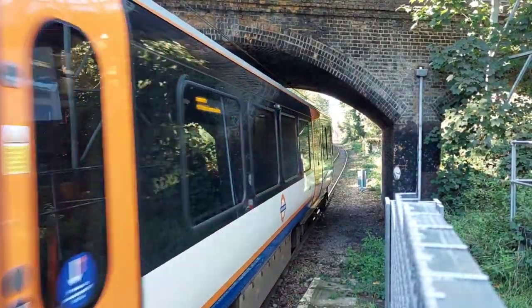And it doesn't feel like you're in the middle of one of the biggest cities in the world. Well, you're not in the middle, but you know what I mean. But if you look at the line behind me, it's in cuttings, everything's overgrown, and it's almost like being a little country branch line. I've been on preserved railways that have felt like this, but I quite like Emerson Park station. It's quite a pretty station.